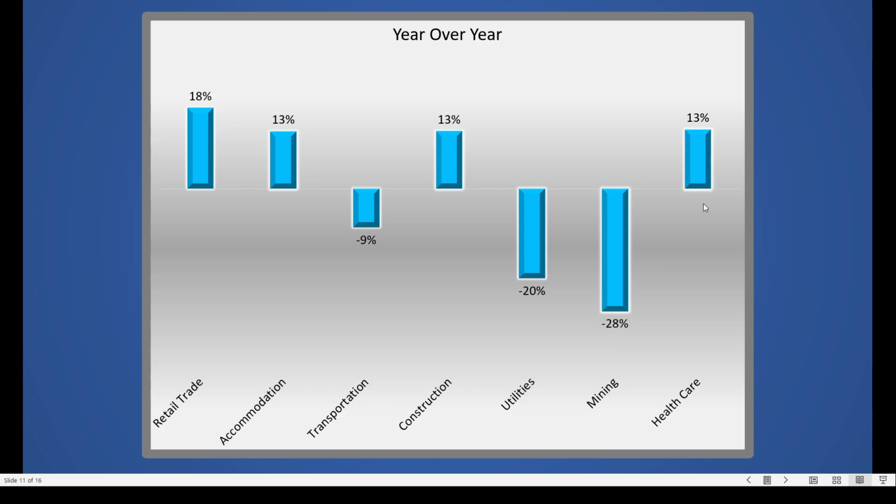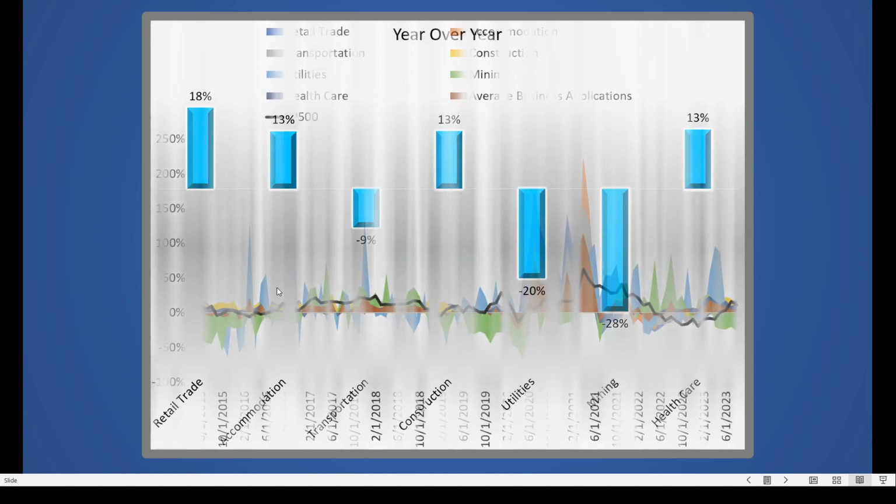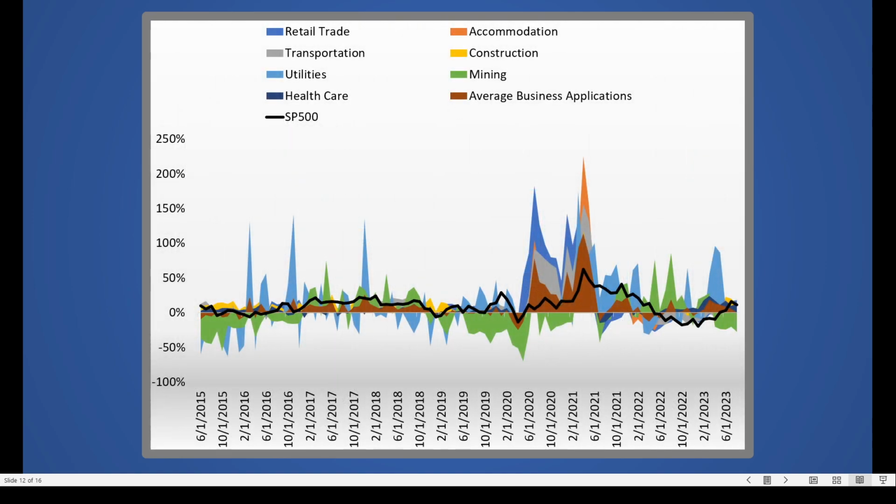Construction up 13%, utilities down 20%, mining down 28, healthcare up 13. The strong parts of our economy, at least from the view of business applications, where are people trying to open up new businesses? Where do they see demand? Healthcare, construction, accommodation, retail trade. Where is there a lack of interest to open up new businesses? Mining, utilities, and transportation.